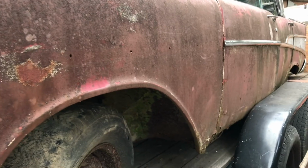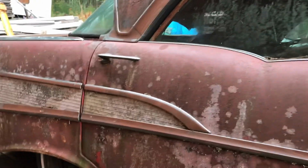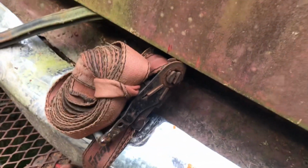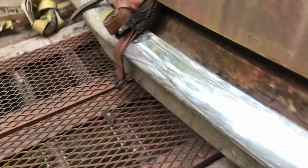Can't tell if there's any rocker molding holes on that side because it's completely rusted away. Anyways, the VIN will tell, I guess, the serial number, whatever, the VIN, the trim tag, when I get to that. I'll show you the trunk. Nothing left of it. The bumper ends are in nice shape. It's a 6-cylinder car, it doesn't have the V on the back.